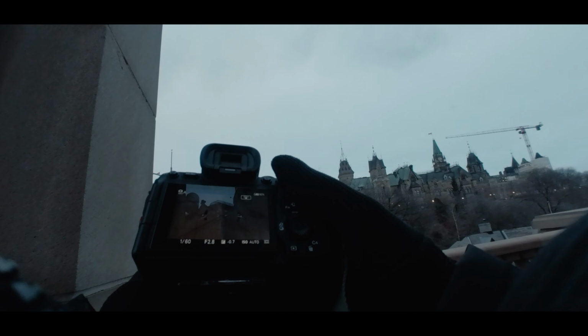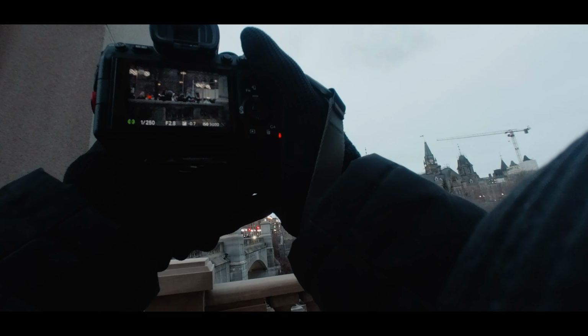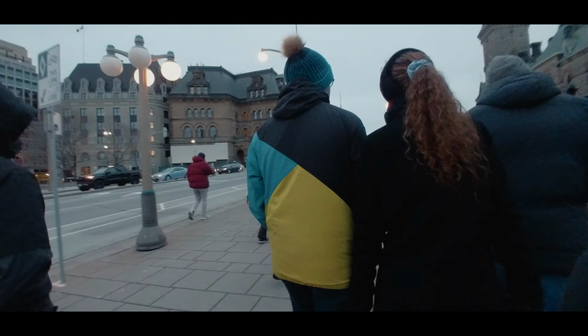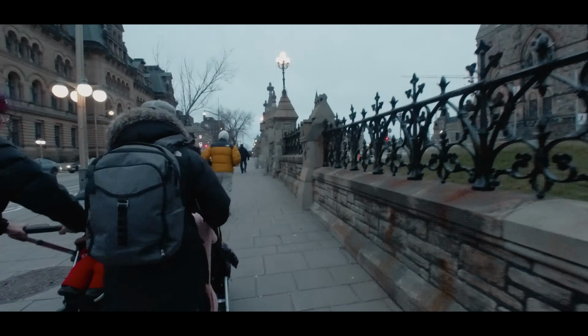I was recording video. I was like, what is this recording video? And now we're heading into the inside of Parliament, where we're going to be taking more photos of the architecture and other things, but we're just going to zoom our way over there as fast as possible with the magic of editing.